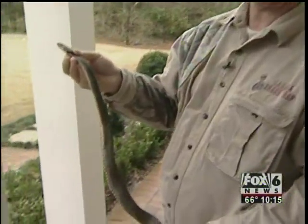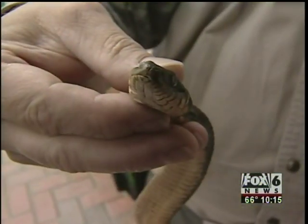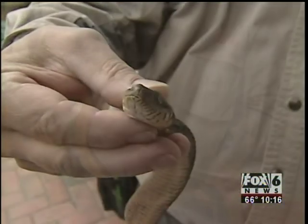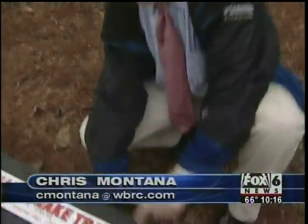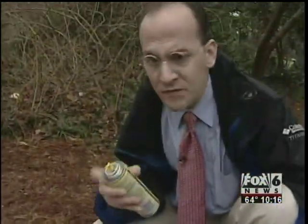Now, this snake was actually trying to get in a dryer vent at the lady's house. How would you like to find this in your laundry? That's real. You want to hold it? I don't, thank you. Not that you would want to, but with the proper supervision, you can actually humanely release a snake or whatever you catch with vegetable oil.